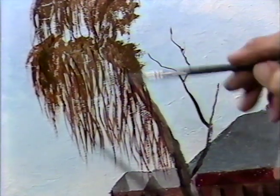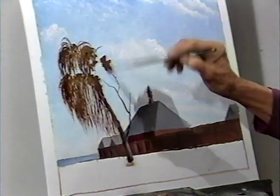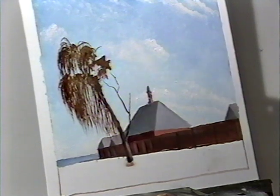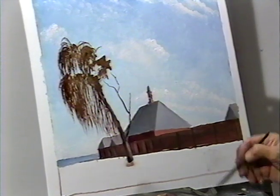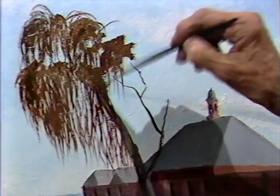I'm using a combination of alizarin crimson, some Van Dyke brown, a touch of black, and a touch of orange. And wherever the tree happens to be quite dark, I simply blend them all together. Hopefully, this is going to be a believable item here. And I want to continue to do this at the risk of boring everybody to death, but that's what painting is. It's not boredom, it's diligence.